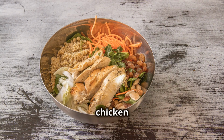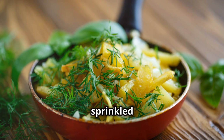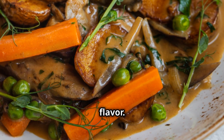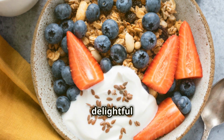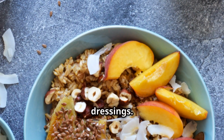It can be used to coat chicken breast before baking, adding a crispy, flavorful crust. It can be sprinkled over roasted vegetables for an unexpected textural element and nutty flavor. And for the truly adventurous, granola can even make a surprising appearance in savory salads, adding a delightful crunch and a touch of sweetness to balance out bitter greens and tangy dressings.